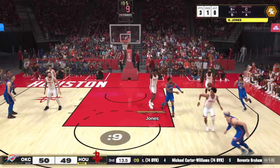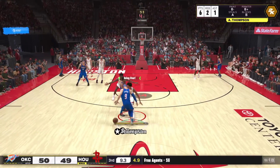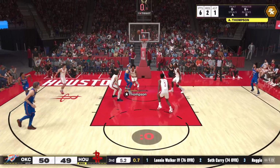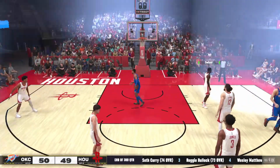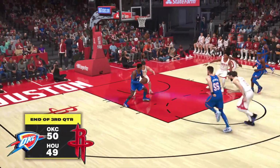15 seconds left in the third quarter of the game. Pass to Caruso. 5 on the clock. Wiggins, a screen on Thompson. Here's Caruso. Kicks it out to Wiggins. Goes back up. And so it's Jalen Williams making things happen for Oklahoma City. He finishes with 9 points in the quarter. The D is having all sorts of problems with him. Right back after this break.